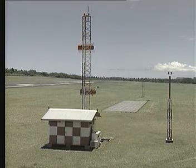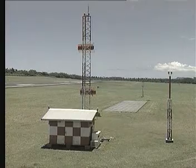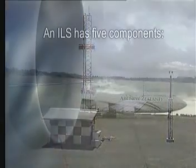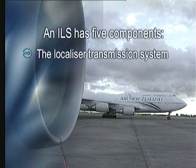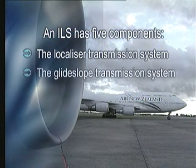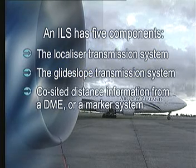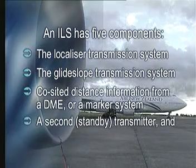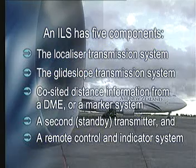A basic ILS system provides horizontal and vertical guidance information to an aircraft. An ILS has five distinct components. These are the localizer transmission system, the glide slope transmission system, co-sighted distance information from a DME or a marker system, a second standby transmitter, and a remote control and indicator system.